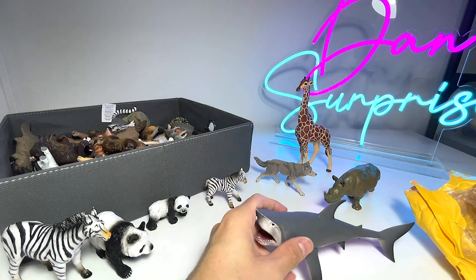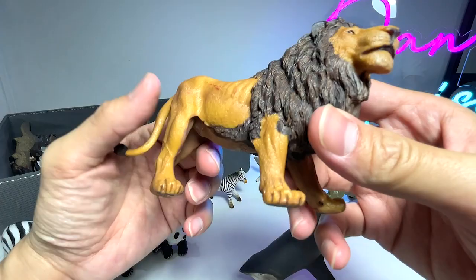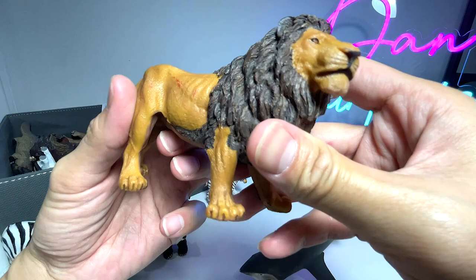Oh, another panda. So we have a family of pandas right over here. And I think there's one more figure. Oh, it's a nice lion. Wow, it looks really majestic. Wow, where is this from? Let's check this out. It's from Peppo. Wow, a 2005 Peppo figure. Looks fantastic as well. Looks really, really good.